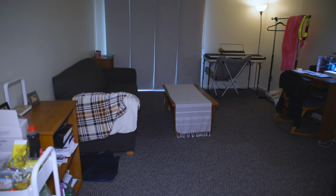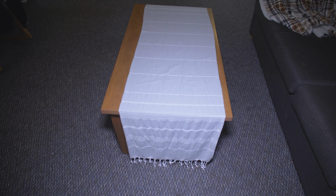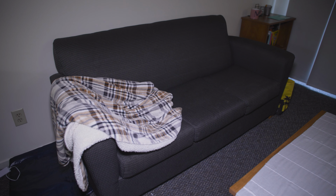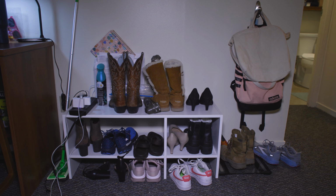This is our living room. The chair and the couch, as well as the coffee table, came with the room, but we decided to add a little bit more decor by adding a table runner. And my roommate brought her piano and a lamp. This is actually a TV stand that I turned into a shoe rack.